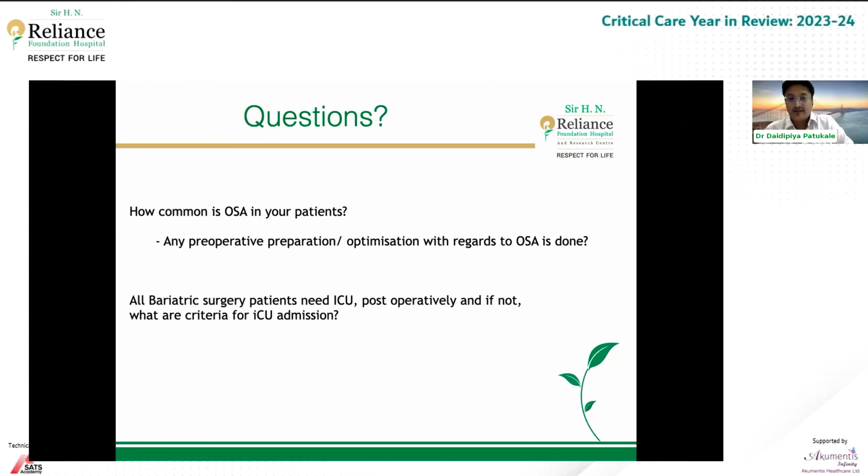So again, one more thing: do all bariatric patients end up in the ICU in the immediate post-op, or do you have some selection criteria? Luckily for the ICU team and for us, hardly any percentage of patients land up in the ICU. But the ones who do remain a real challenge.